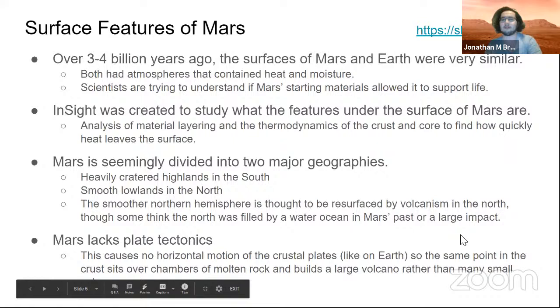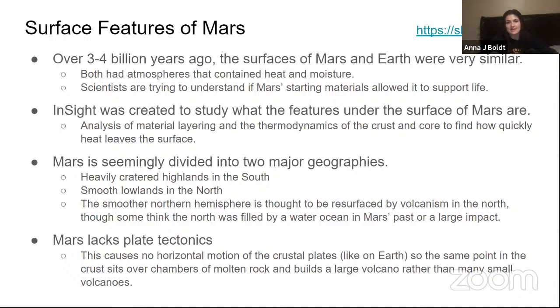So firstly, I wanted to talk about the surface features of Mars. As we know now, Mars is definitely not Earth-like in its outer appearance, but over 3 to 4 billion years ago, the surfaces of Mars and Earth were actually believed to be very similar in that both of their atmospheres contained heat and moisture. And now scientists are trying to understand through the internal structure of Mars if its starting materials allowed for it to support life.